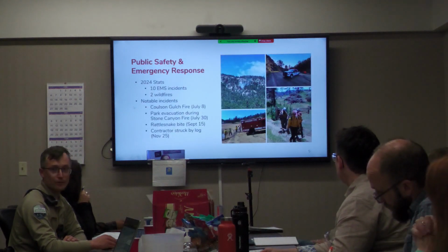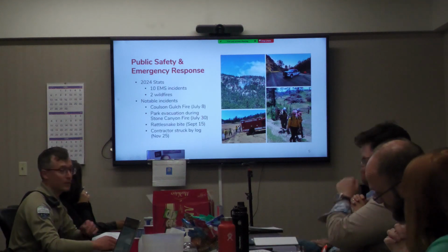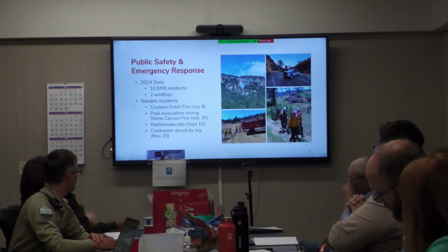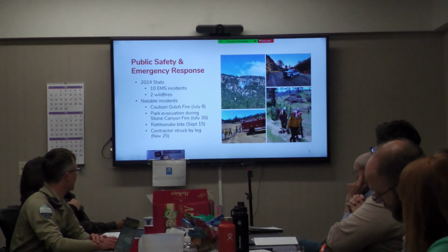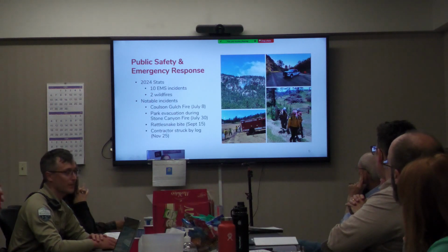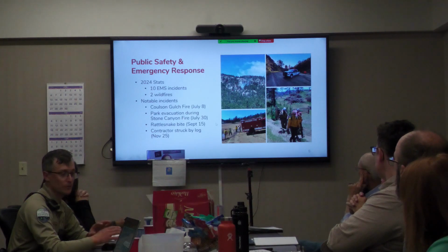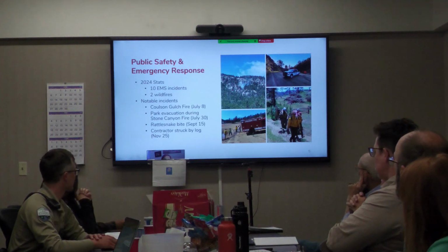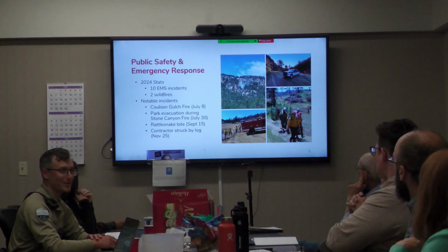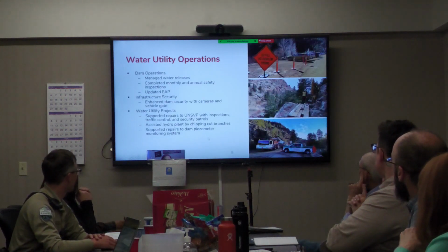As I said, rangers are first responders. We responded to 10 EMS incidents on the preserve last year and 2 wildfires, including the Colson Gulch fire that we fought in July with other local fire departments and the U.S. Forest Service. It was a fire that was just outside our boundary in Colson Gulch. We evacuated the park during the Stone Canyon fire, and that was near Lyons. And then some other notable EMS calls up there: rattlesnake bite, contractor getting hit by a log, just the hazards of the terrain and the job.